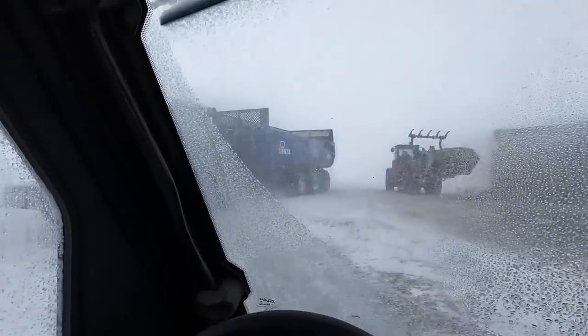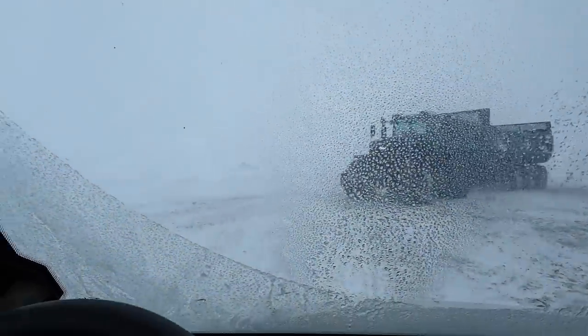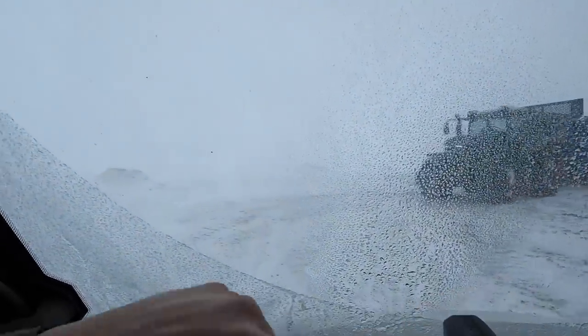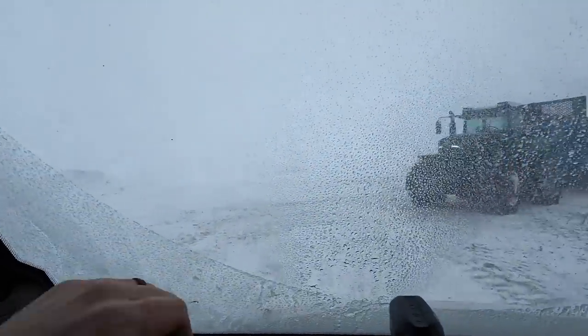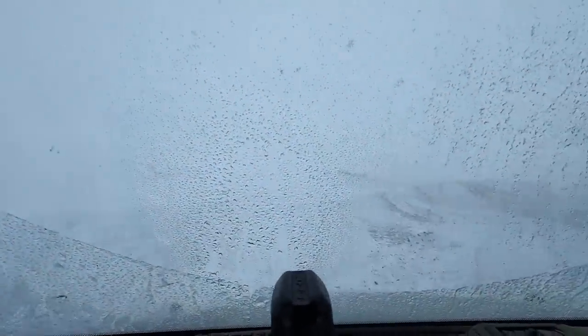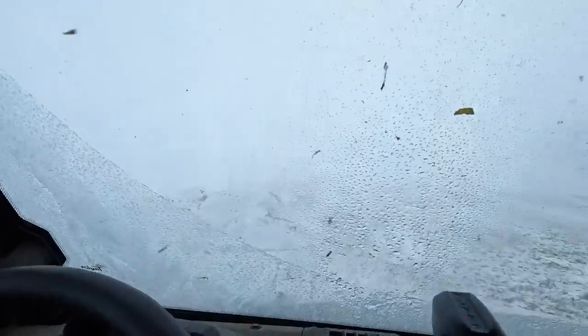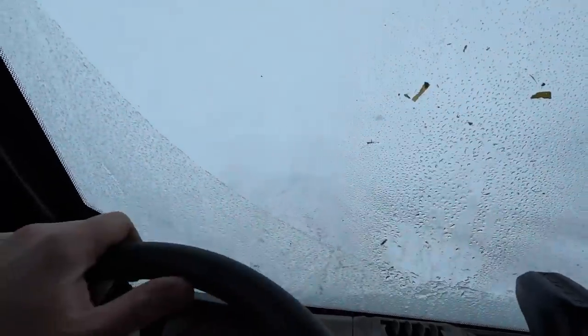It's getting pretty nasty out here. I don't think you guys can really see it that well on the camera, but the snow's really blowing. Once you get out into an open area, visibility is pretty much zero.